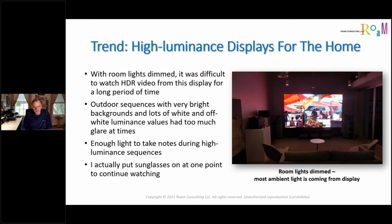In this particular cinema clip, they had outdoor sequences with very bright backgrounds and lots of white and off-white luminance values that had way too much glare at times. There was enough light to take notes. You could actually write while you were watching. And I was in there with Joe Kane and a few other people, and I put sunglasses on. They're kind of laughing, and then they did too. And I said, you know, I need them. It's too bright. It's painful to watch.